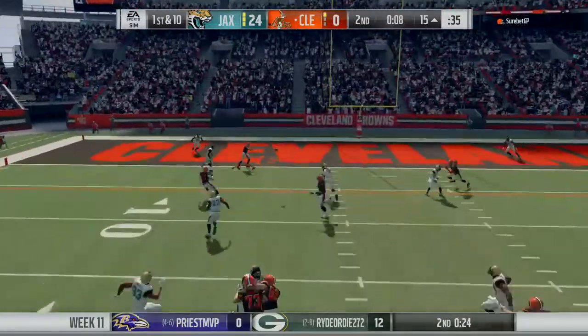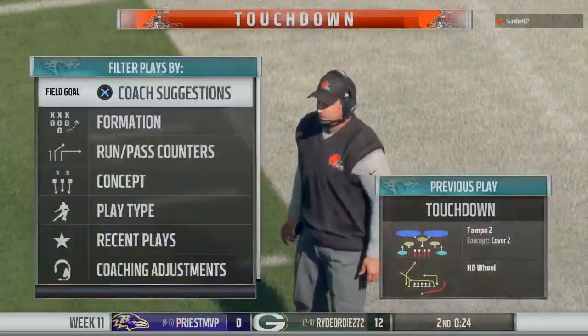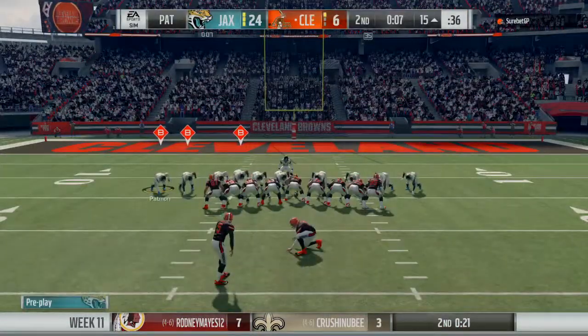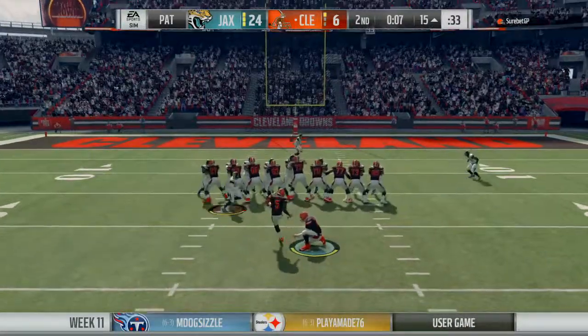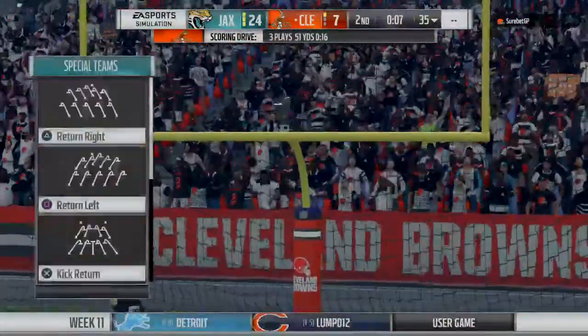From the red zone now, Kaiser. He's got his target. It's Coleman for a Browns touchdown. Corey Coleman in the final seconds of the first half. Then the Browns make some inroads here on that deficit. And he's got it up and through.